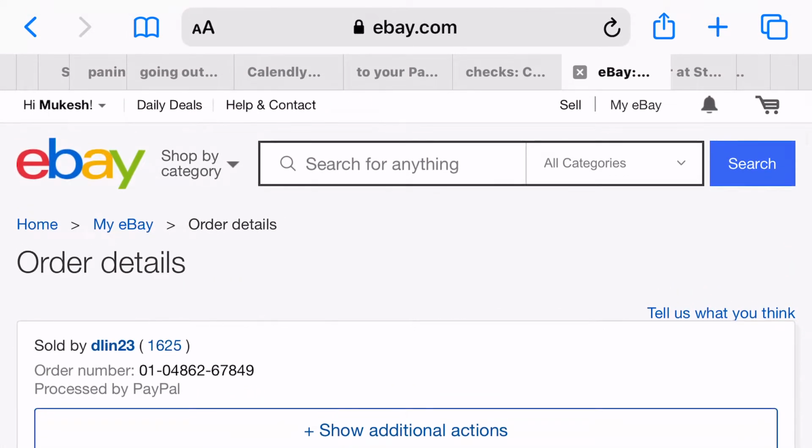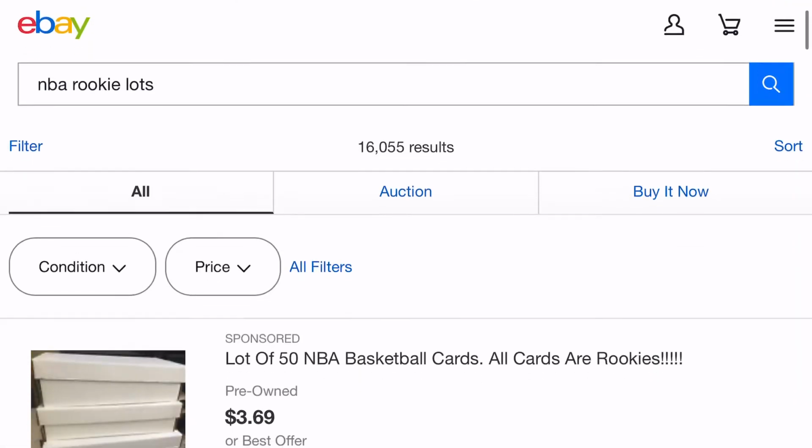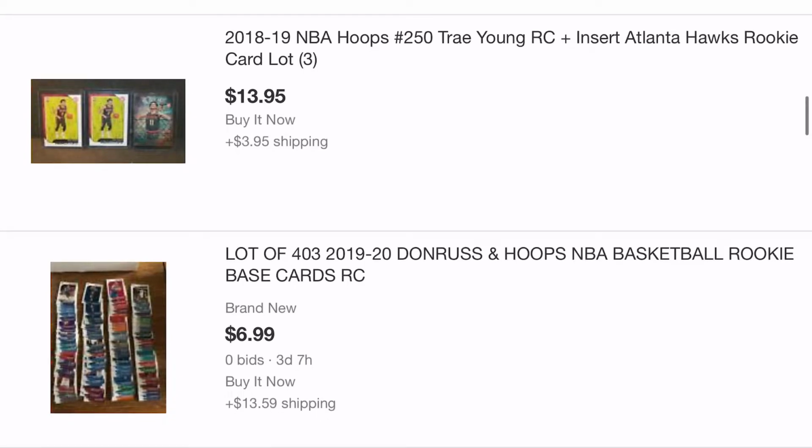But without further ado, we're going to hop right into this. So the first mistake I made was scrolling eBay and not knowing what I'm looking for. I used to type in like NBA rookie lots and just see what was available. I would see a Collin Sexton lot and be like, ooh, that's a pretty good price. I'm going to go ahead and buy that.